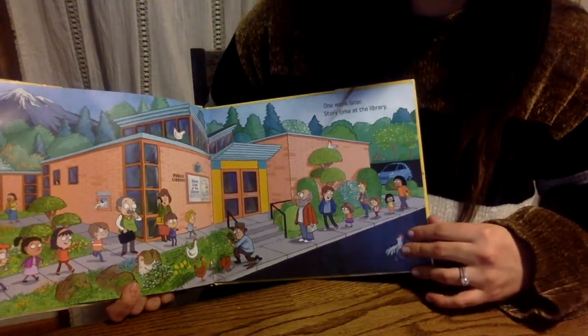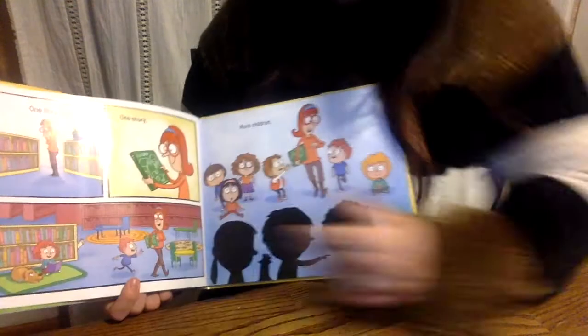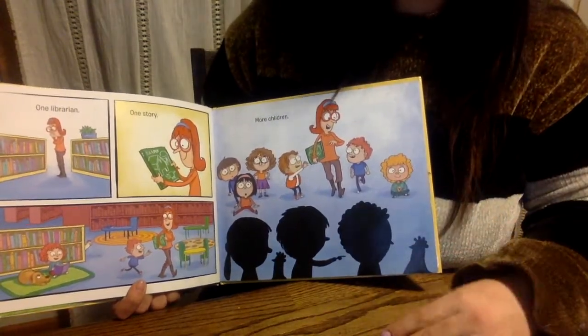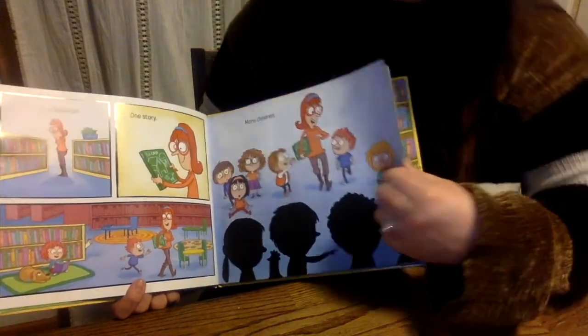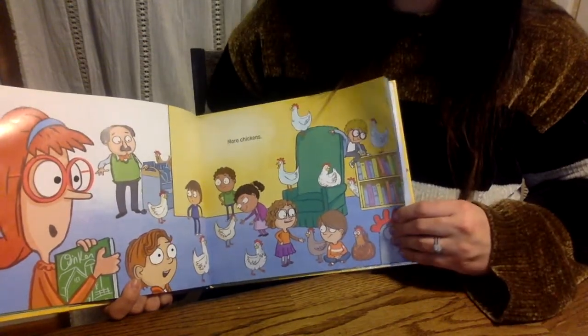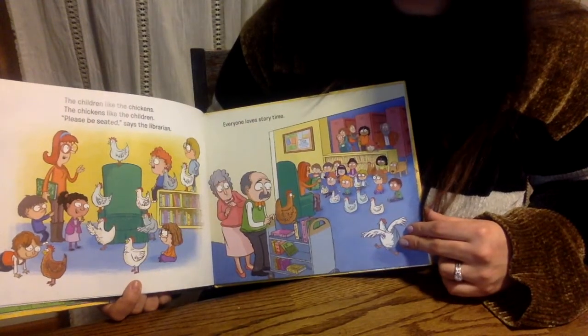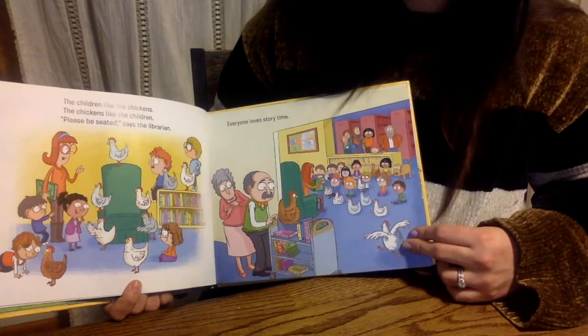One week later, story time at the library. One librarian, one story, and more children. And more chickens. The children like chickens. The chickens like the children. Please be seated, says the librarian. Everybody loves story time.